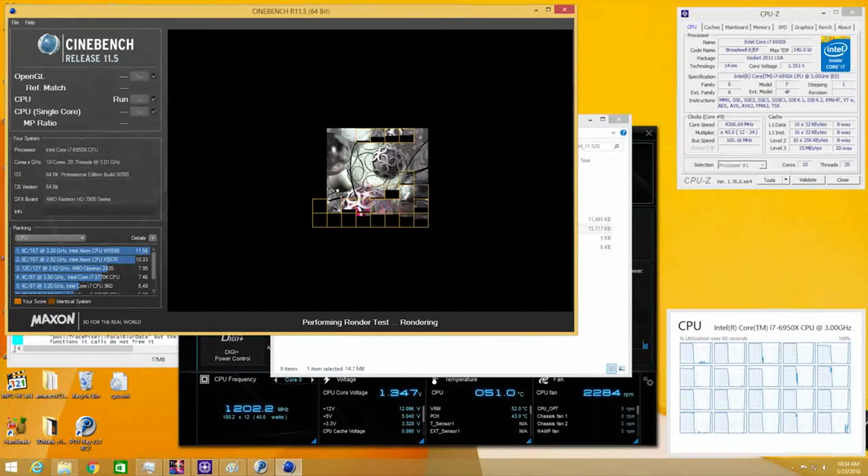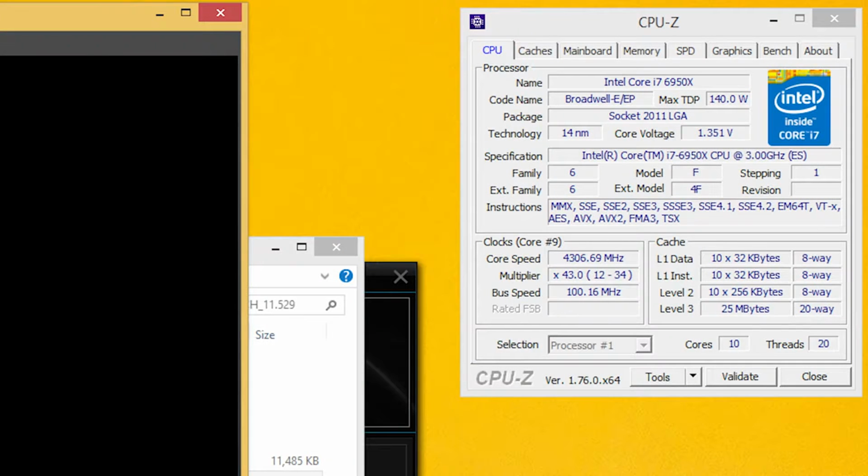Their unlocked processors and overclocking capability turned out to be pretty good. I was able to get this CPU to run at 4.3 gigahertz on all cores full time at 1.35 volts, which is a little bit high, but we're using a Corsair H100i GTX 240 millimeter radiator cooler, and we saw temps in the 72 degrees Celsius range. So high, but reasonable for that type of voltage.